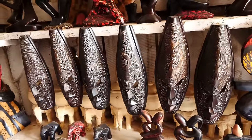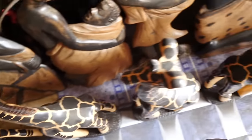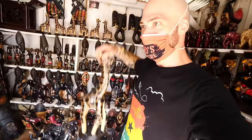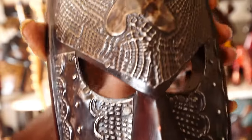How much do you charge for this? This is 100 cedis. And he has these beautiful drums. Big ones, though. This is like the size of my leg. Look at this, it's huge. 24 inches. How much for this one? This is 180 cedis. So that one is $20. This one's almost 40 US dollars. I think it's a good deal. Obviously, that's the starting point.